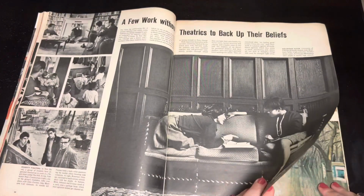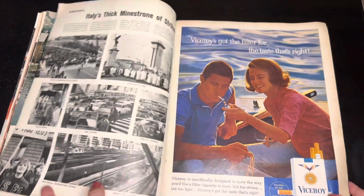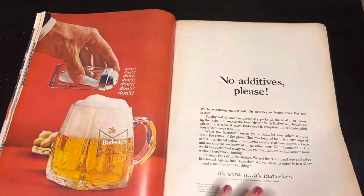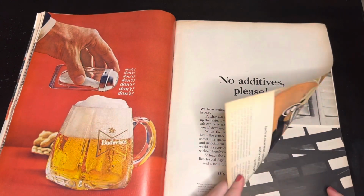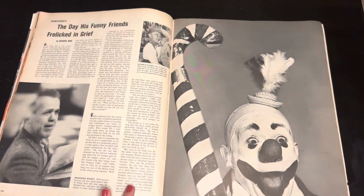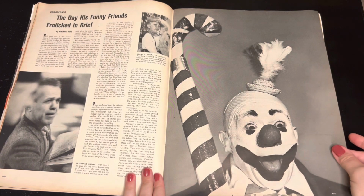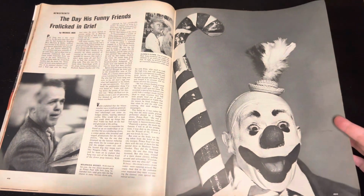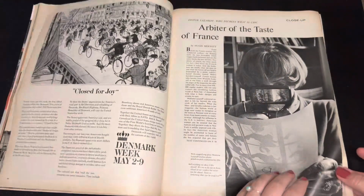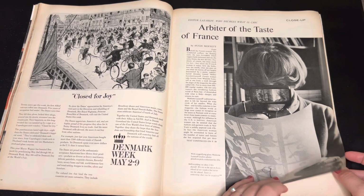I love 1960s, 1970s fashion, so this is really cool. Okay, another cigarette ad. Number 4. Lots of alcohol, cigarettes, cars. Okay, gross. I'm looking for adorable fetuses and embryos. I don't want to see a freaky clown. Okay, more cigarettes. I mean, we still have cigarette ads in our magazines today. They're just restricted. They can't have as many.